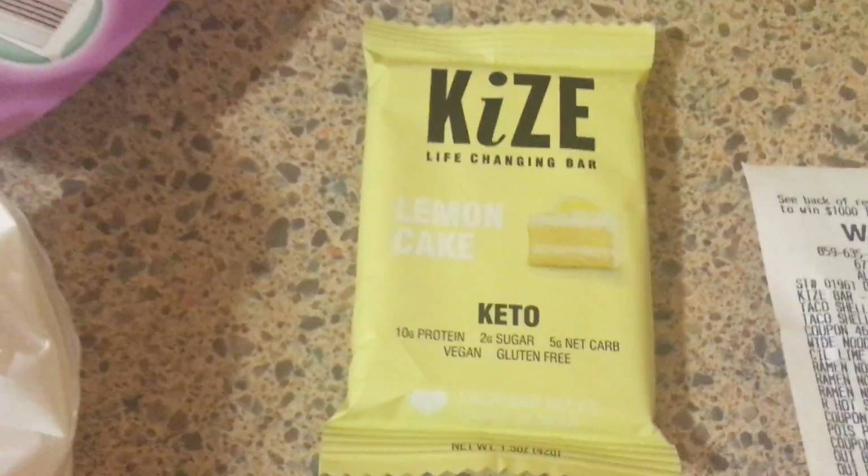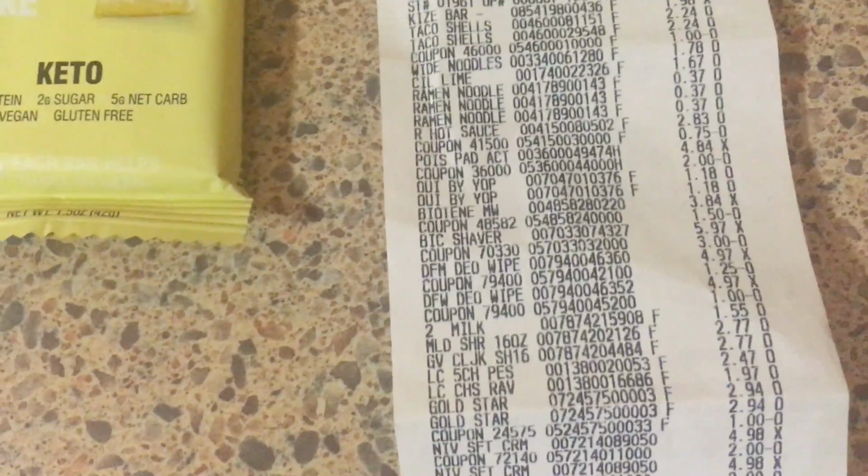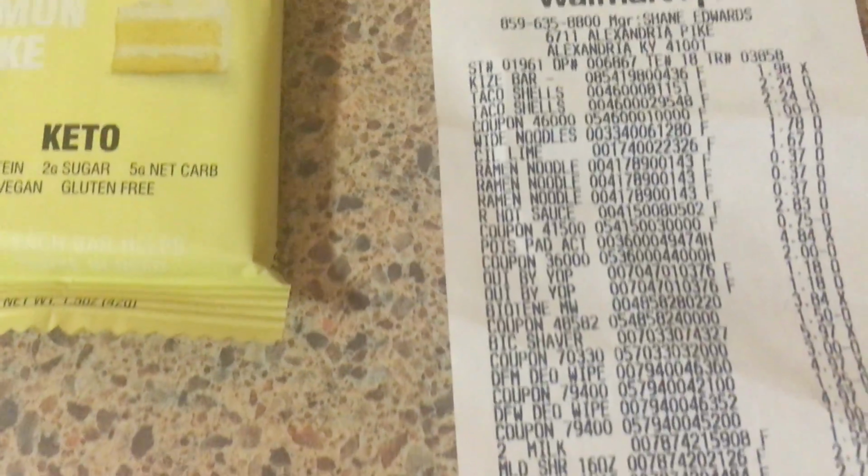There are a couple items I don't have displayed that I can talk about. So one of them, let's see if I can find on here. One of them is for yogurt, and it's the Oui Yoplait.